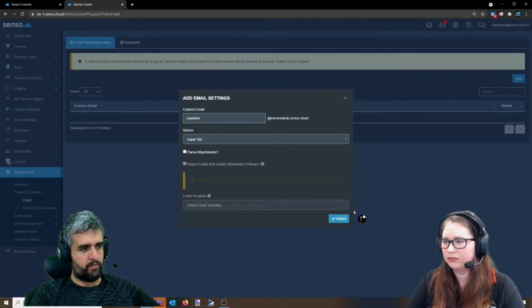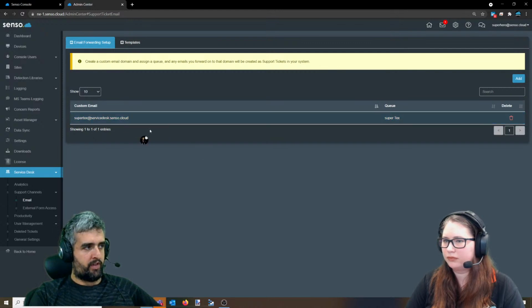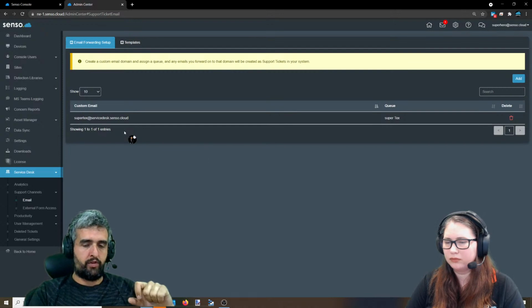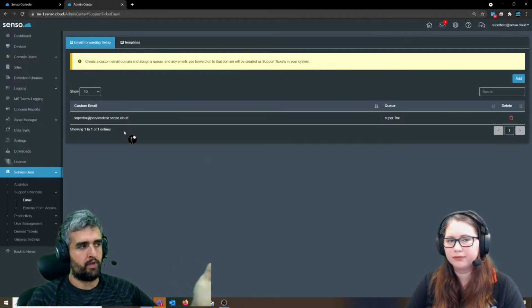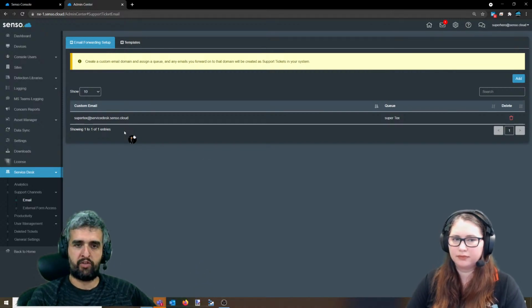I'm going to click add. And what our users can now do is email supertext at servicedesk.senso.cloud, and that will go straight through to the correct queue that they wanted to go to. Now, what you obviously also can do, if you wanted to use your own email domain, if you're using Exchange or Gmail, you'll just need to set up a mail rule that if they email, for example, helpdesk@school.com, you just need to make sure that the rule automatically forwards to this queue.